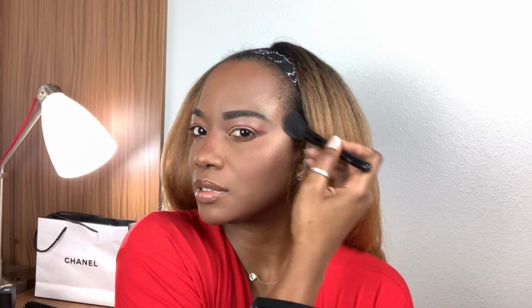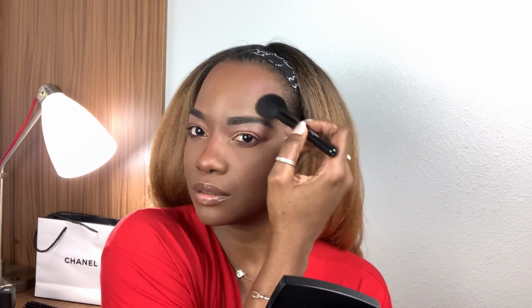Okay, so look at this highlight. This is the illuminating powder that Chanel came out with. I can't even remember. I think it was a part of the Le Beiges collection this year. Oh my goodness, friends.